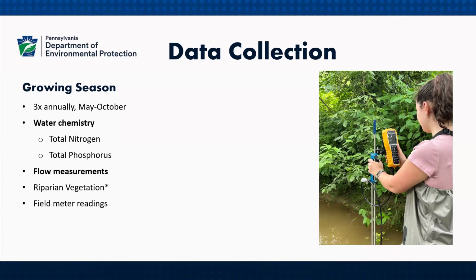Now the water chemistry samples, there's a ton of different parameters that we test for when we collect them because this data is multi-use. It's not just for this project. But of particular interest to us, we're going to be looking at the total nitrogen and the total phosphorus as it ties into the BMP implementation. And then beyond that, we also take a set of field meter readings each time we go out. I'm also hoping to start incorporating some riparian vegetation components potentially down the road. I have a protocol I'm going to be testing this summer to see how it works out, if I developed it the right way, and if I need to make any changes to that.